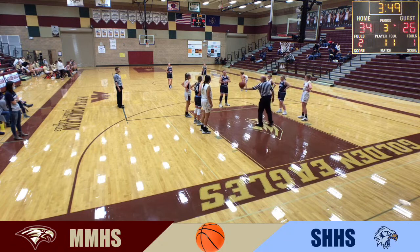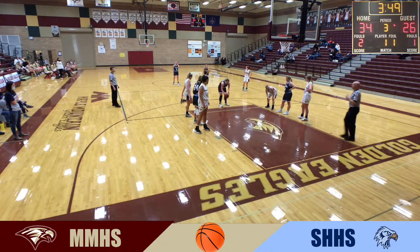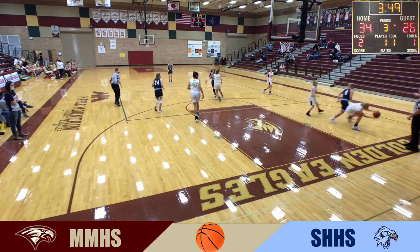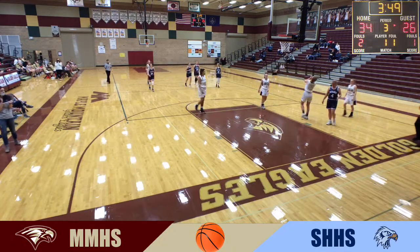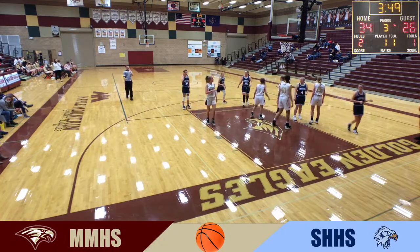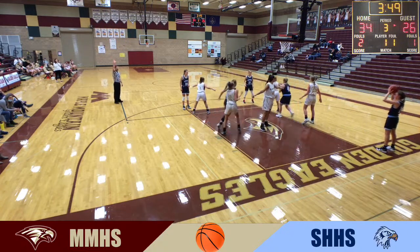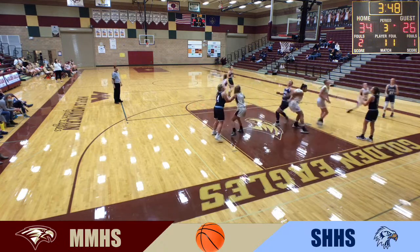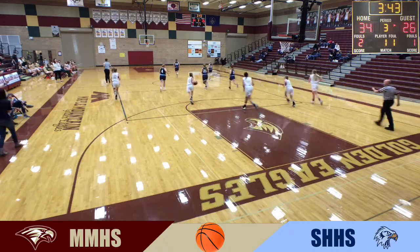First basket bounces off the rim, no good. Second free throw bounces off, no good, and we have a travel. Got a little lucky because she got bumped. Probably should have been a foul, but they called a travel. 25 goes up for the three-pointer. No good. Unife takes the ball.